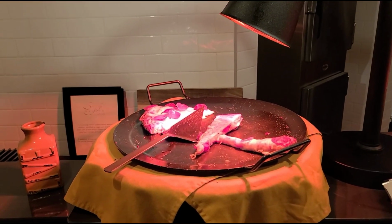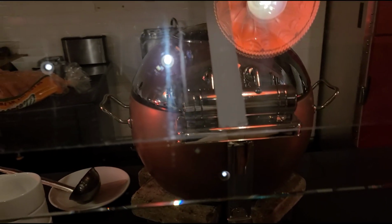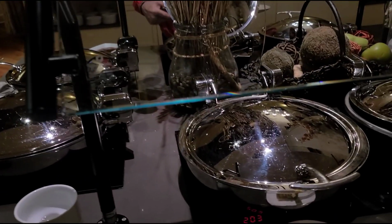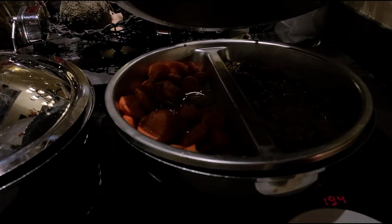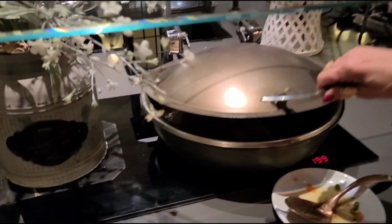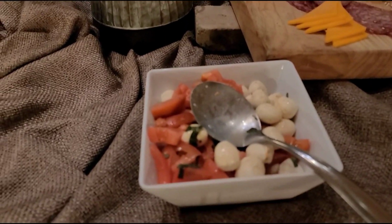All right, let's walk around here and see what they have. Cheese and pepperoni pizza. There's some meatloaf, Bobby. There's their stone soup in there. Horseradish sauce. Just checking it out. Slow roasted prime rib. Got smashed gold potatoes. Got the honey roasted carrots. Let me see if we can see this a little better. There we go. Honey roasted carrots, and corn and green bean succotash. Got sweet potatoes and peas in there. Get mozzarella. Look at that, guys.